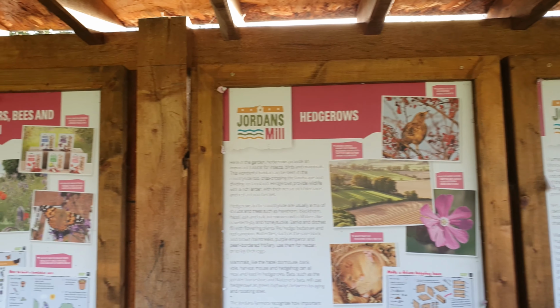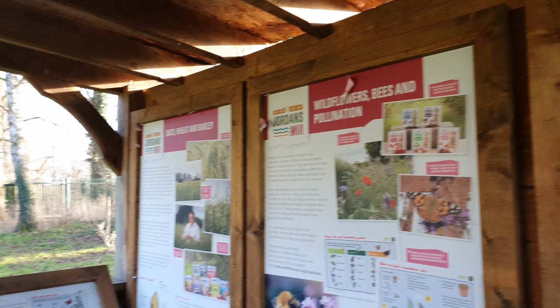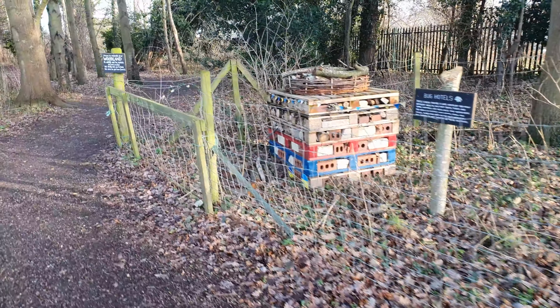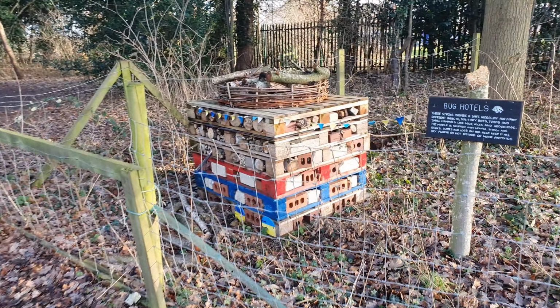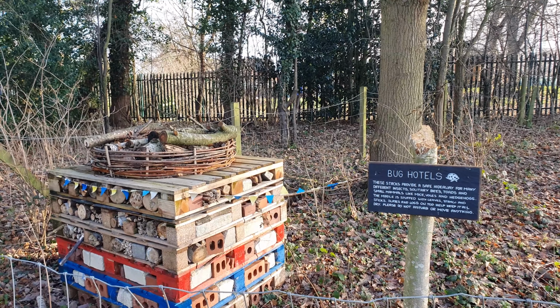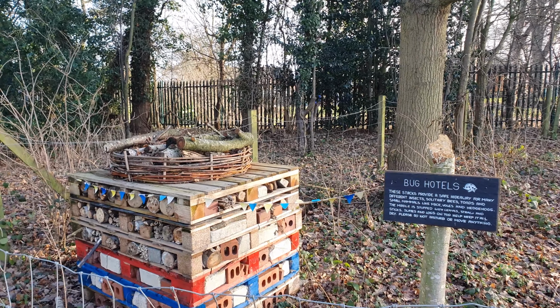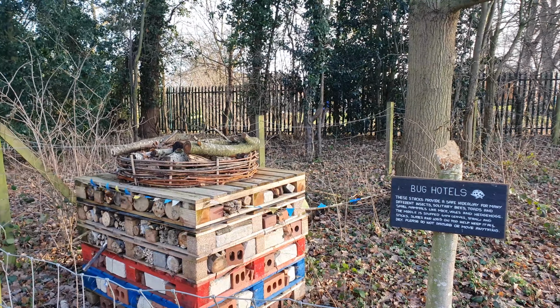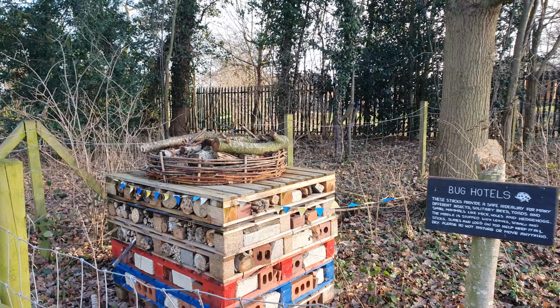This is also somewhere that's great for kids. So we took our kids along and they provide lots of activities for kids, lots of information that the kids can take around with them. There's a bug hotel, which we found too, which was really interesting. Like I say, there's some different walks that you can do, so there's plenty to keep you and the kids entertained.